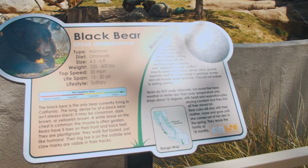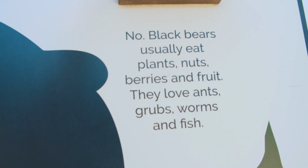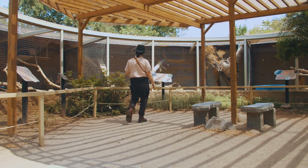But there's still a lot of other things to see, like bears. I caught some of them sleeping here, a black bear and a brown bear. And hence I didn't even know that black bears ate only vegetables and stuff, and they didn't want to kill humans. Then over there I found some foxes.